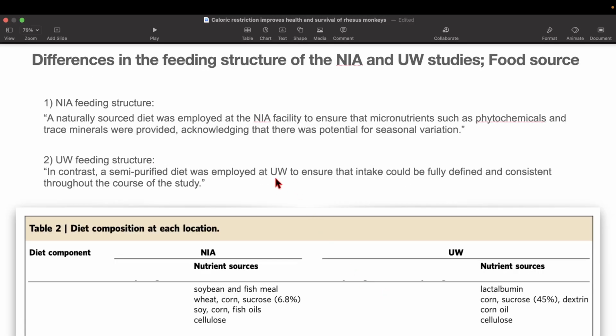So, differences in feeding structure between the different studies, looking at food source. This is going to be really important when we get into this, because the NIA feeding structure and the UW feeding structure in terms of foods that were fed were drastically different, although both of them were bad. Let's just put it frankly, the feeding structure for both of them was terrible. Neither of these diets would be considered healthy diets. And we'll also look at what a healthy diet, or a normal diet, is for rhesus monkeys.